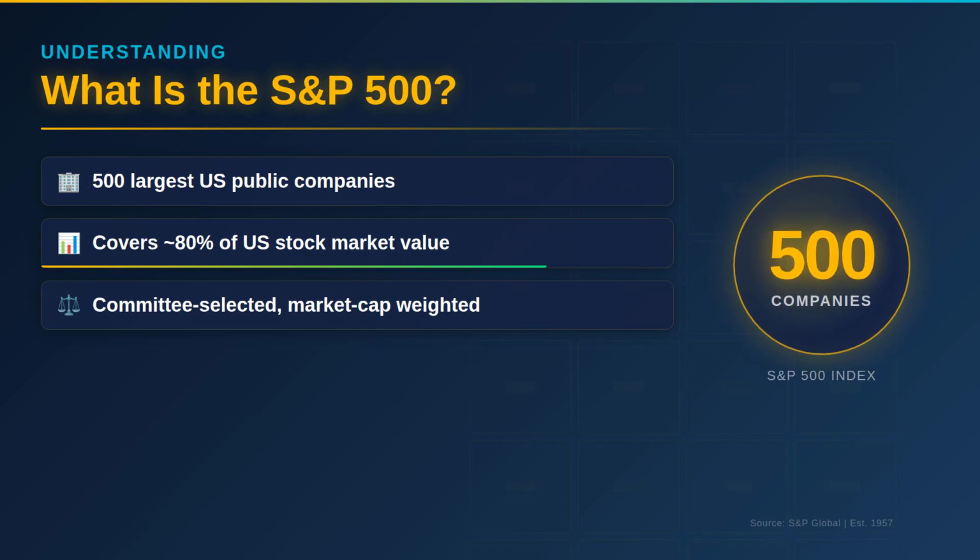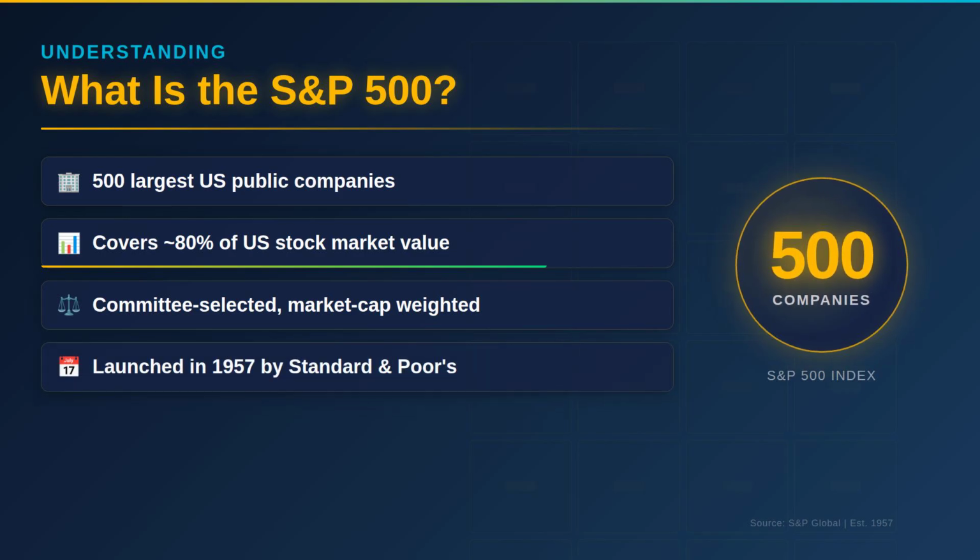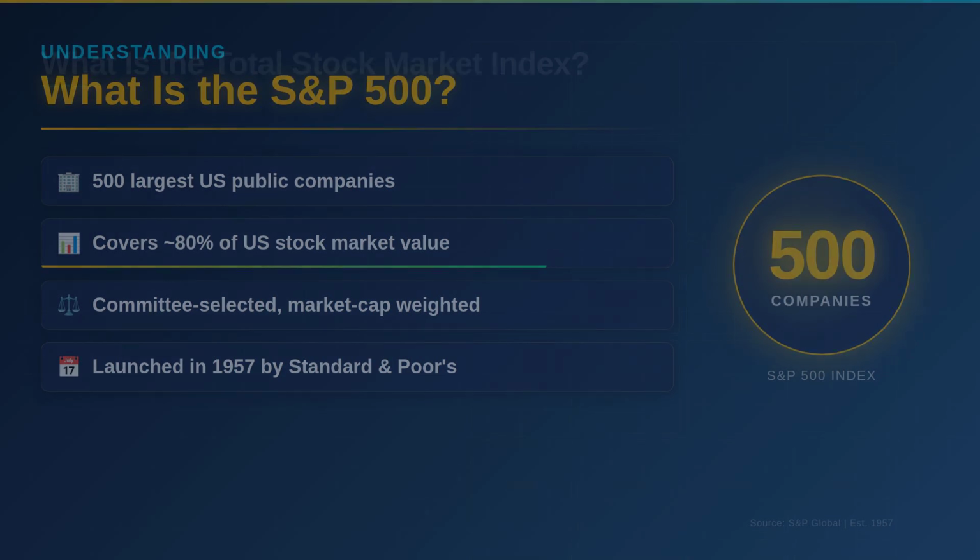Together, these 500 companies represent roughly 80% of the total value of the entire U.S. stock market. So when you hear the market was up today, they're usually talking about the S&P 500. This is the benchmark most professional fund managers are trying to beat, and historically, most of them fail.